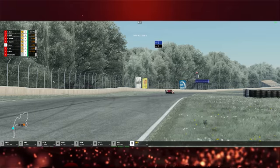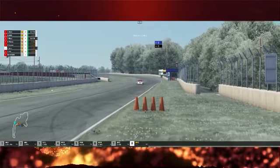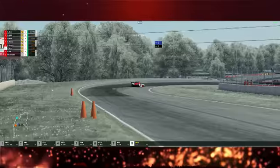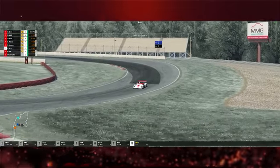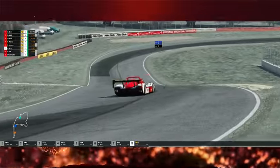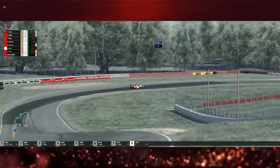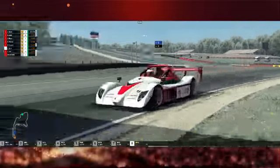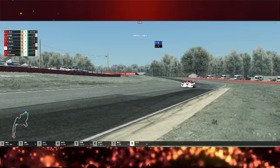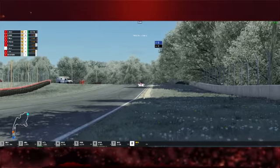Let's go on with Byron on the back straight. Taking very typical lines, keeping it very, very easy for himself. Keeping the car planted, trying not to pick up any mistakes. Trying to keep his line across the whole track very consistent.